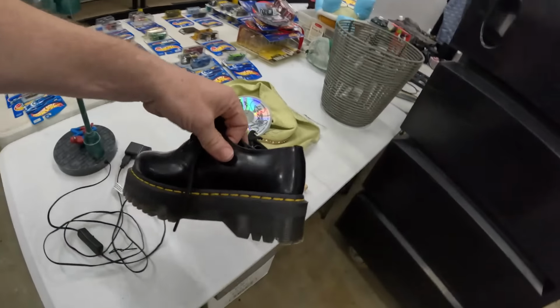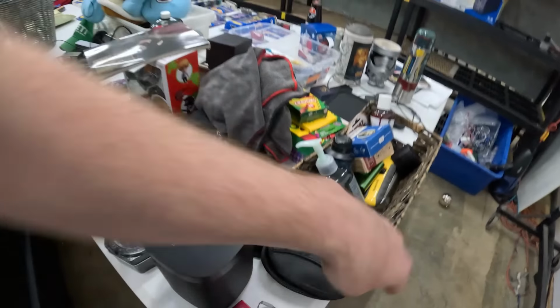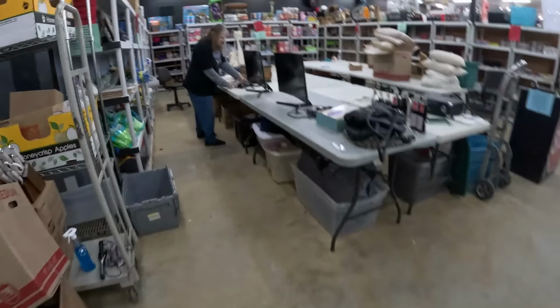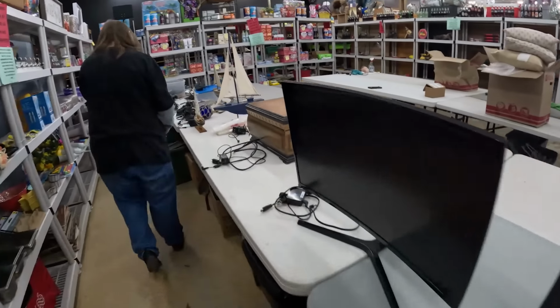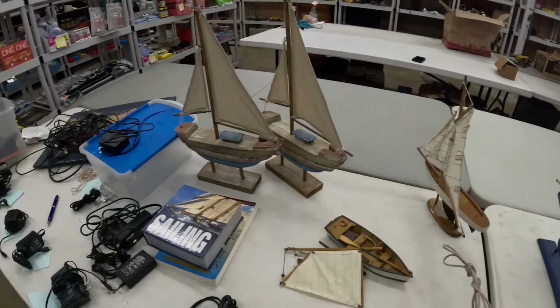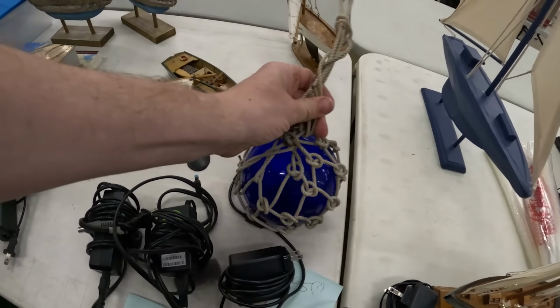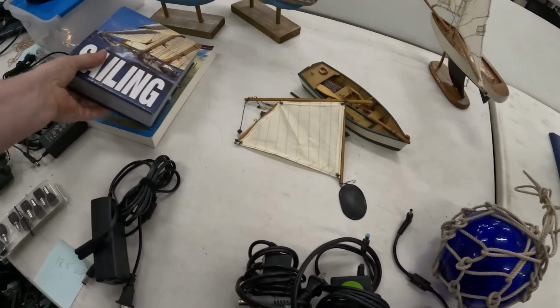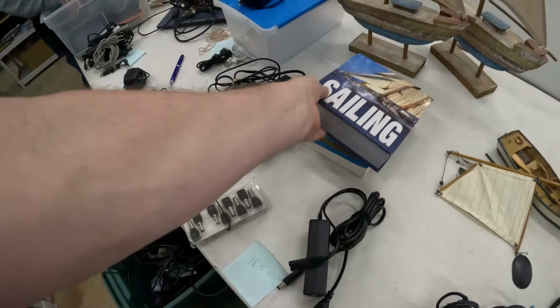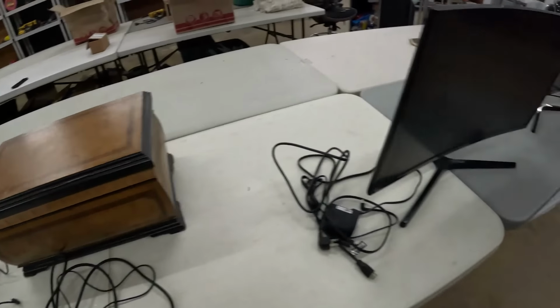Let's see. Doc Martens, we showed those. Most of that we've already seen. Those came out of the boxes we didn't look at. Here's all the boats, now that they're all unboxed. Got one of these little, I don't know what you call these, but these little blue balls in the net, you know, nautical looking. Sailing, and trying to find a cord, I think, for a record player we found.